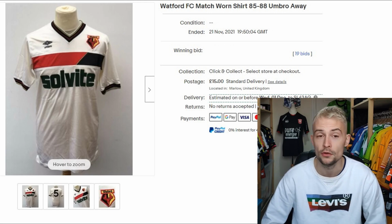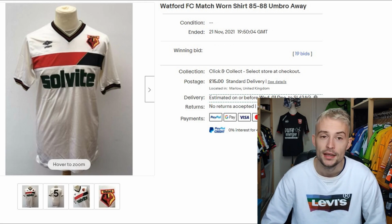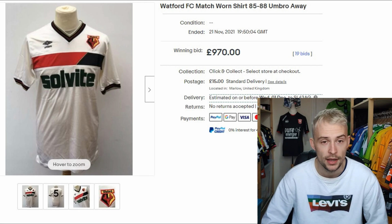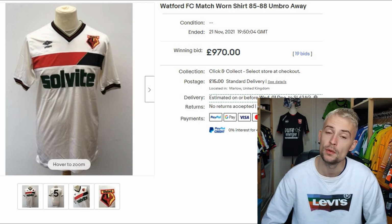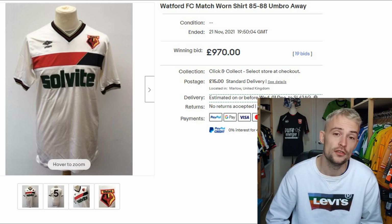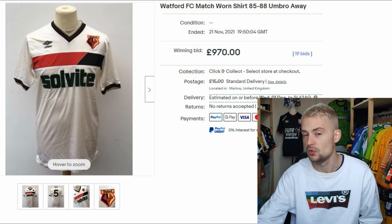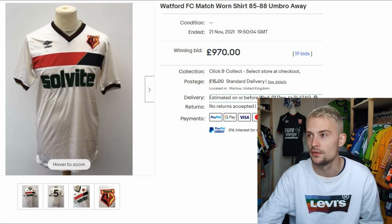This one's kind of cool. It's Umbro, very nice. I really like the condition. It looks like it's pretty much mint, to be honest. So it's probably been well preserved and stored away. 19 bids came in, I ended up going for £970, which I can sort of see why that would have happened, because as we've known from these sort of lists, these shirts don't really appear too often. So if you're a Watford fan, you'd probably be jumping at it trying to get one of these shirts.